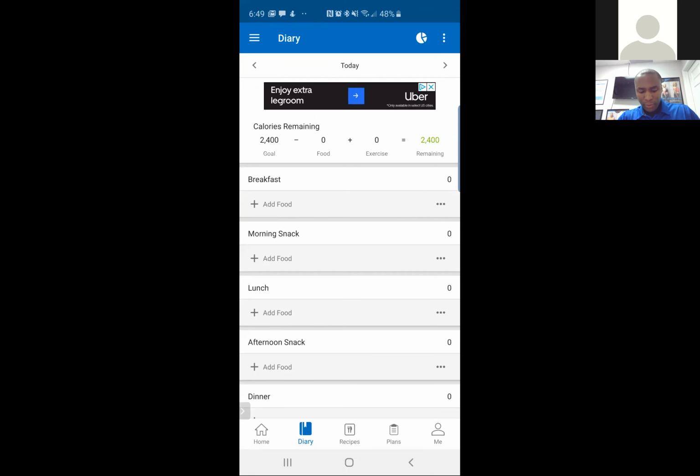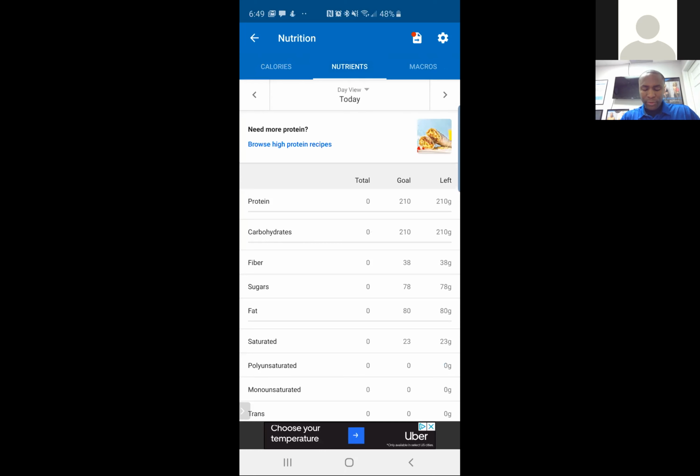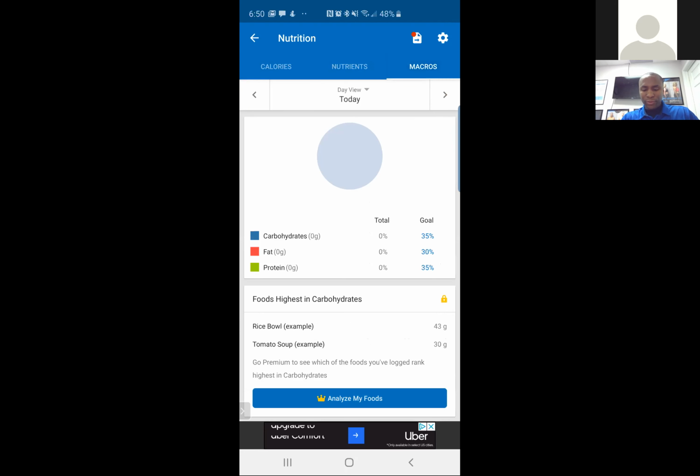To know how much my macronutrients are, I can click on that circle in the top right, and then click on nutrients, and it gives me my goal from my phone. So even with the free account, I can see, okay, I have 210, 210. I have a goal of 38 here. And for us, we're focused on your protein, your carbs, your fiber, and your fat. Those are the major macronutrients we're focused on getting.